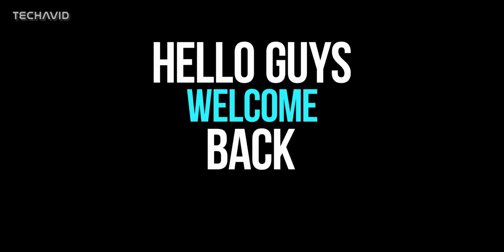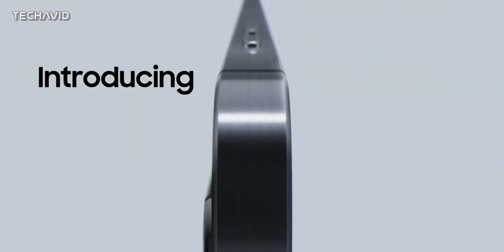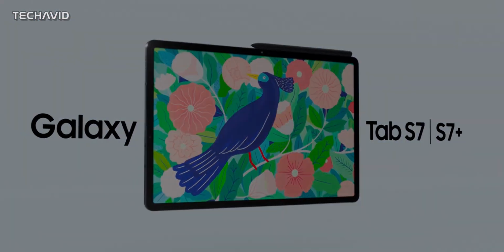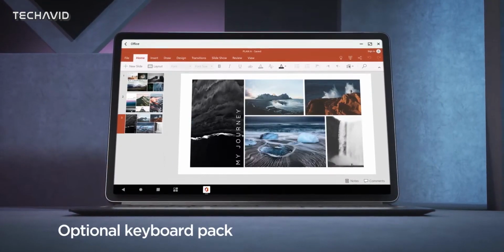Hello guys, welcome back. So when it comes to tablets, there are only a select few good tablets out there, and recently we saw Samsung launch their Tab S7 Duo, which sets a new bar for Android tablets. Now Lenovo has announced the new Tab P11 Pro, a mid-range Android 10 tablet which offers really good specs.